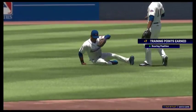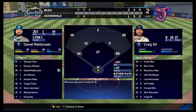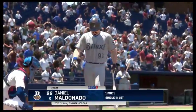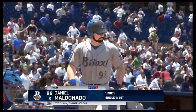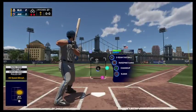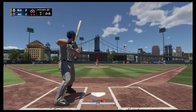How about that for an exclamation point. Now, one time, digging in to try it again, Daniel Maldonado. Here we go now. Here comes the first pitch.